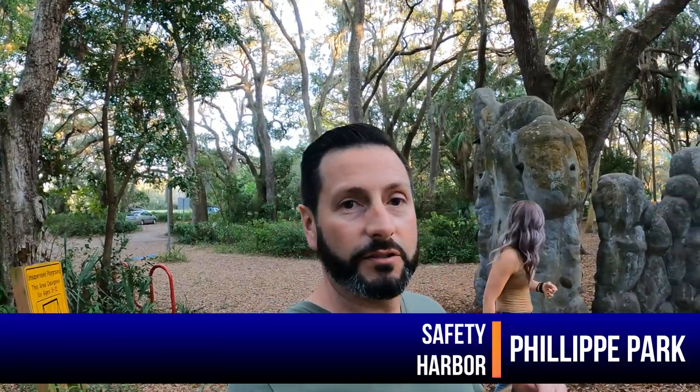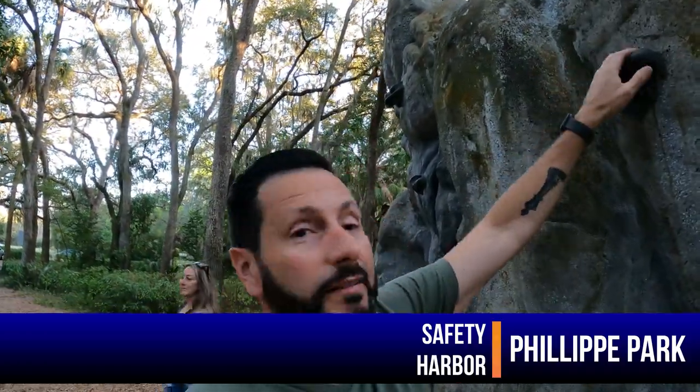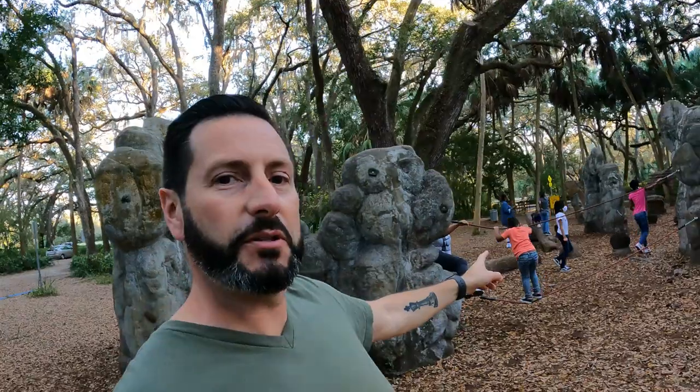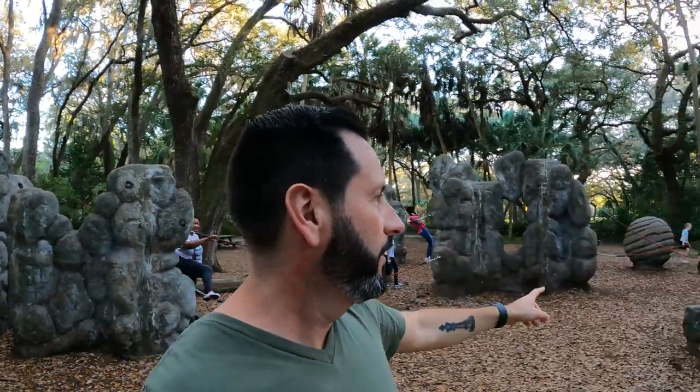So we're here at Philippi Park, and there's this really cool space inside of here too. We've got these little climbing rock walls here, and they actually have little grips so you can pretend like you're climbing up a big wall. That one right there is probably about 10 feet tall, and then they've got these straps in between there that you can climb, which I think are really cool. It's just a really nice spot to come hang out, bring the kids, get out of the sun. It's super shady here. There could be some mosquitoes, but it's probably not too bad.